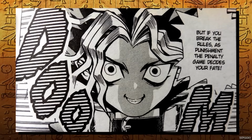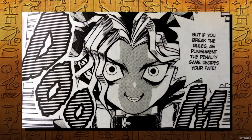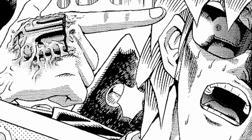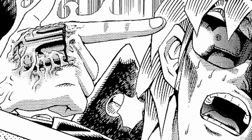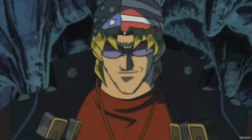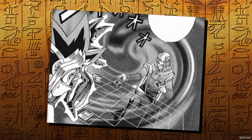An example of this that you may not even have known about would be what happened to Bandit Keith. You see, in shadow games it's also strictly forbidden to perform any kind of cheating, and due to the fact Bandit Keith cheated during a shadow game, he literally had to shoot himself with a gun that manifested out of his own hand. R.I.P. Bandit Keith.